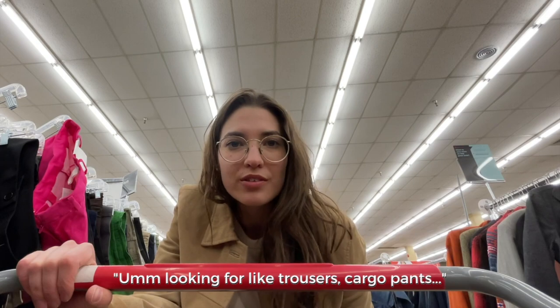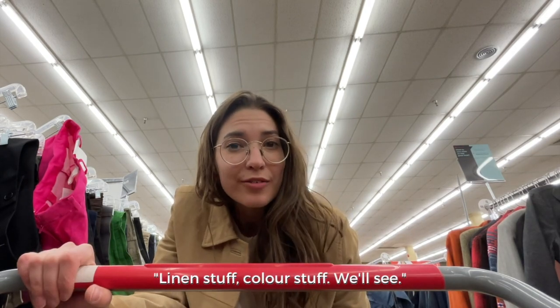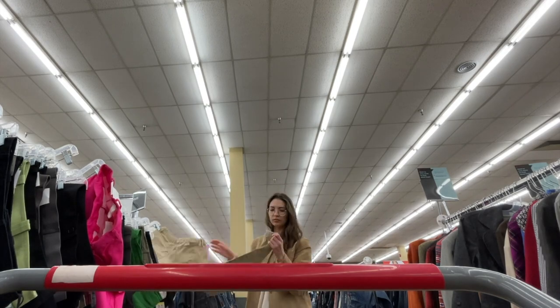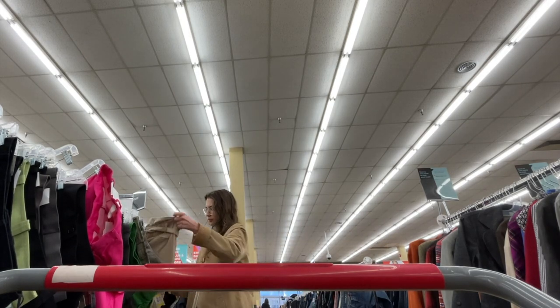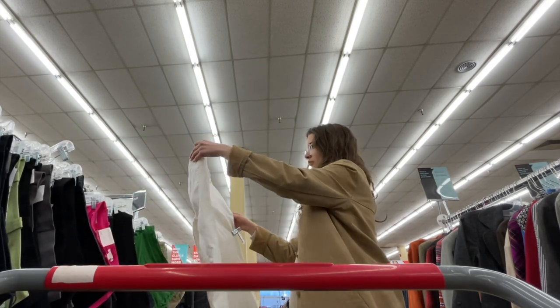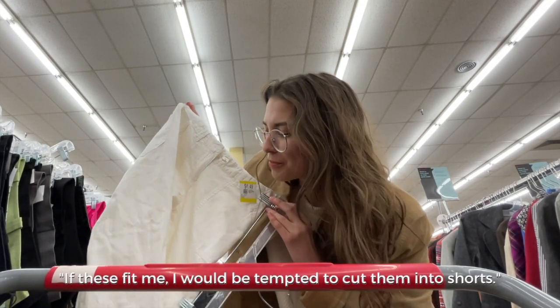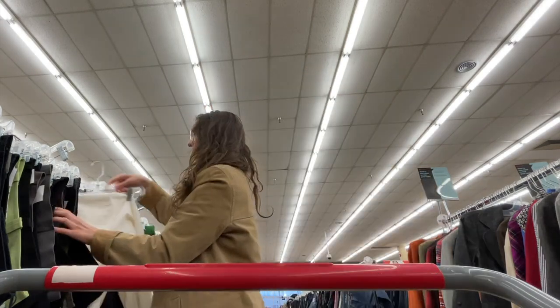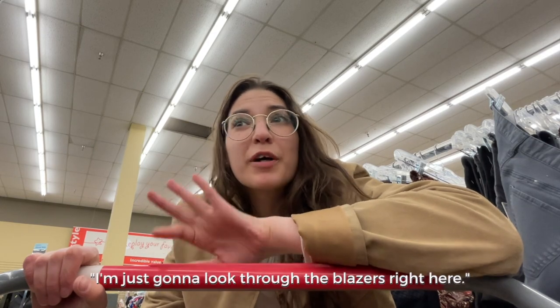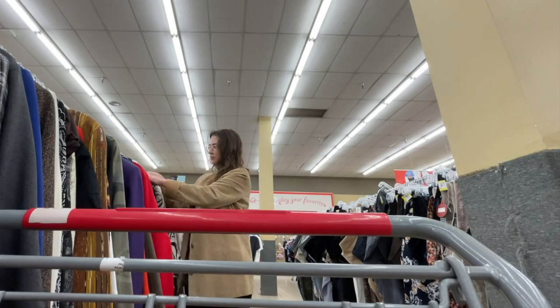Looking for like trousers, cargo pants, linen stuff, colored stuff. We'll see. If these fit me, I would be tempted to cut them into shorts, but I think they're just gonna be too big. Before we go to the athletic pants and look for the same stuff, I'm just gonna look for the blazers right here.